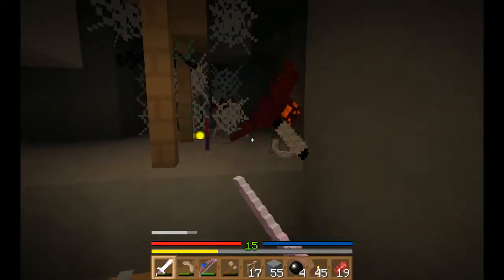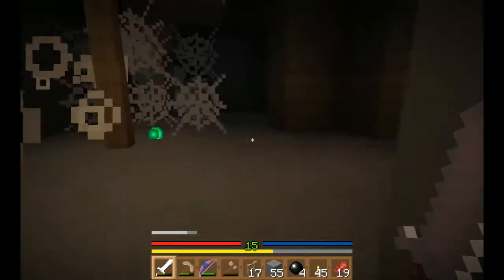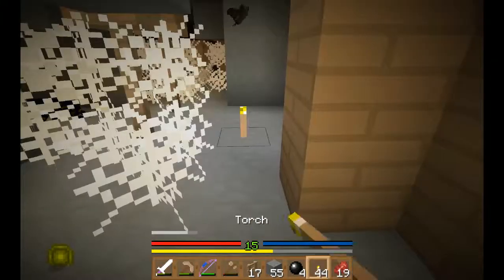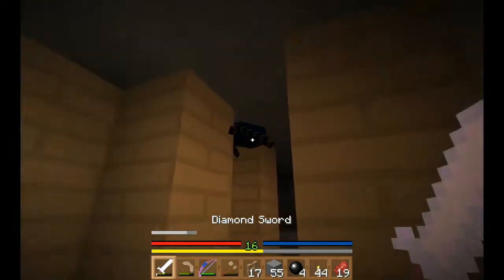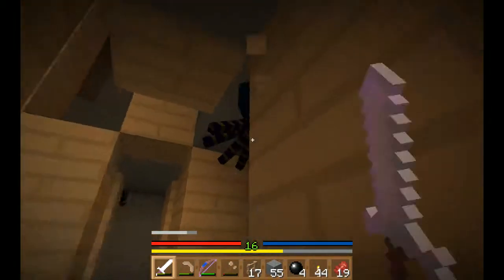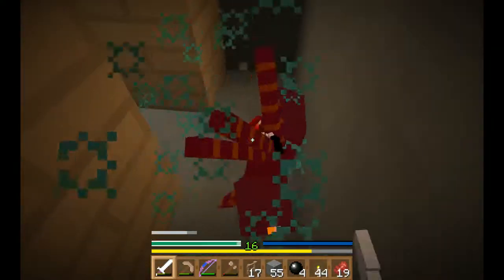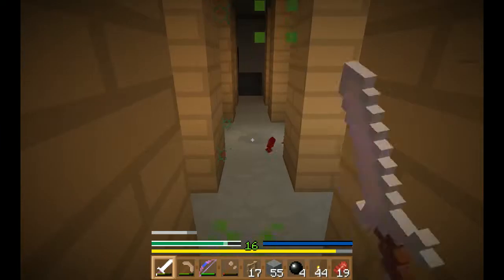Alright, so we're back. We're battling cave spiders. We just wrecked up their home. Maybe we're the monsters. I mean, we did kind of invade their place and just, like, break their home. And I think I found some more spiders over here. No! It got me!